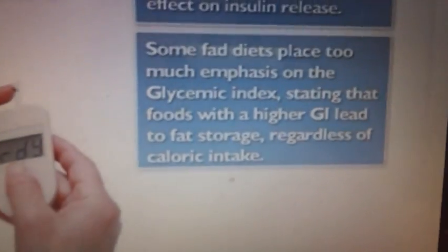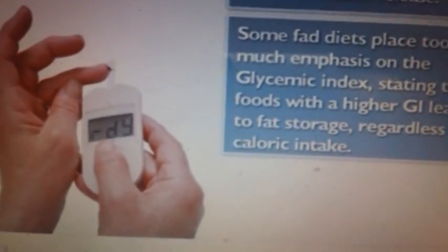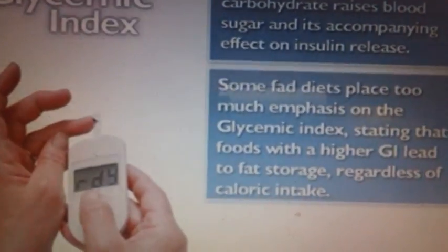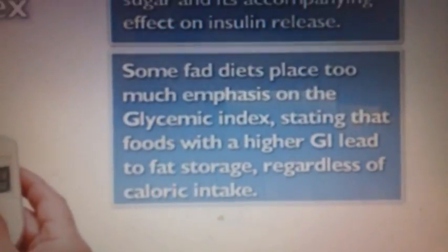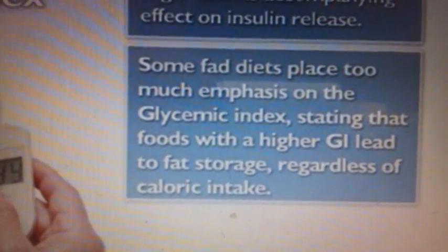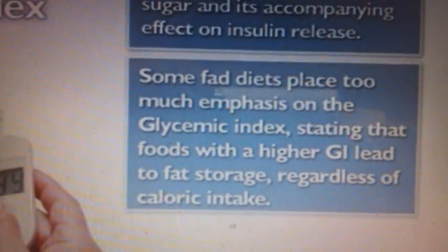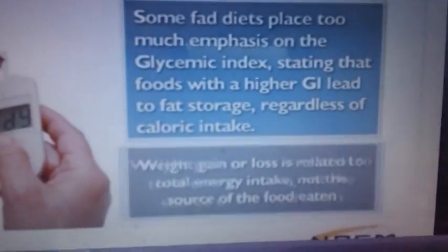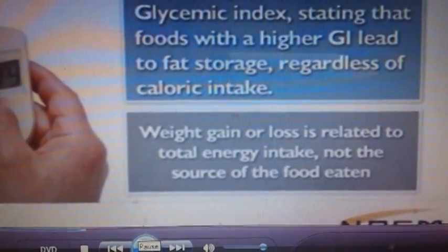This leads to categorizing foods as good or bad based solely on their GI value. As stated earlier, alter the glycemic effect of single foods. Some fad diets place too much emphasis on the glycemic index, stating that foods with a higher GI lead to fat storage regardless of caloric intake. This leads to categorizing foods as good or bad based solely on their GI value. As stated earlier, weight gain or loss is related to total energy intake, not the source of the food eaten.